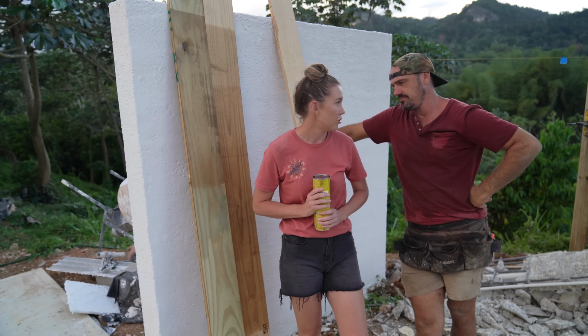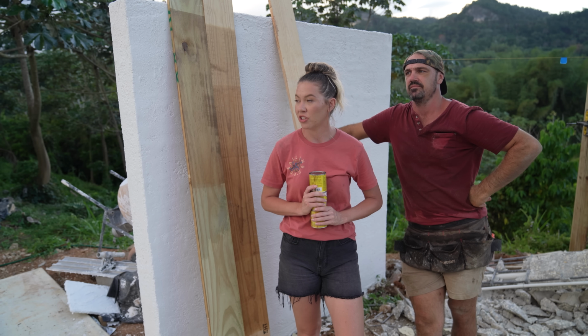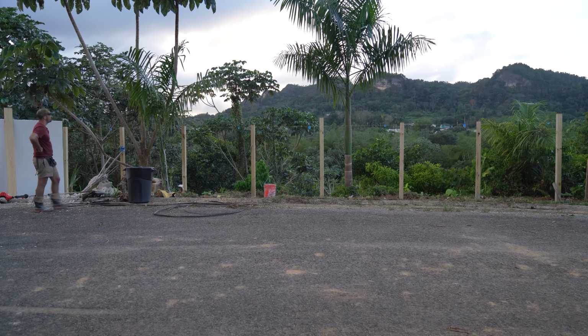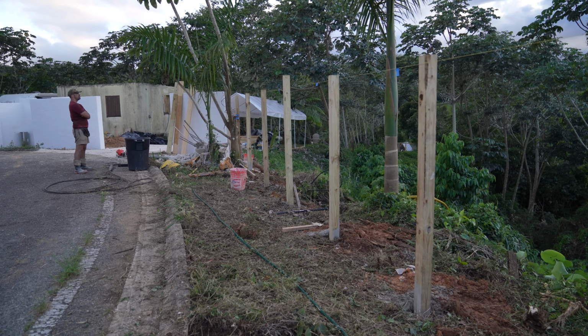So we got all the posts in on this side. We have to move the giant camper before we can even do the next side, so we'll wait for that. But we decided we wanted to do 8-inch boards.